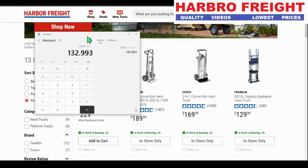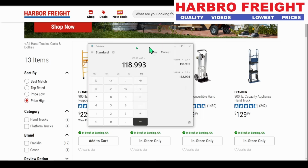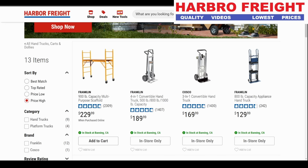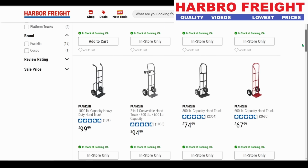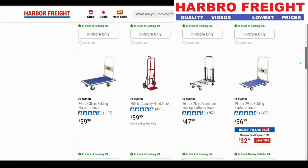The Costco one here, 3-in-1 convertible hand truck as well, $169.99 times the 30% off. You're getting it for $118.99. And then we could do the same thing. We have another Franklin here, $129.99. We won't do the math for all of them. Really going to be your choice between Franklin or Costco. I don't see any other Costco ones here.